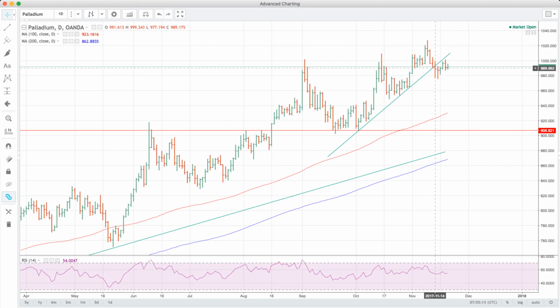and this may imply that we are in for a bit of a correction on Palladium after it hit these heady heights of 1,027 the previous week. Resistance now, apart from 1,027, will be the trend line itself, and that's up at around 1,007. Downstairs, 975.70, which is roughly these two daily lows.